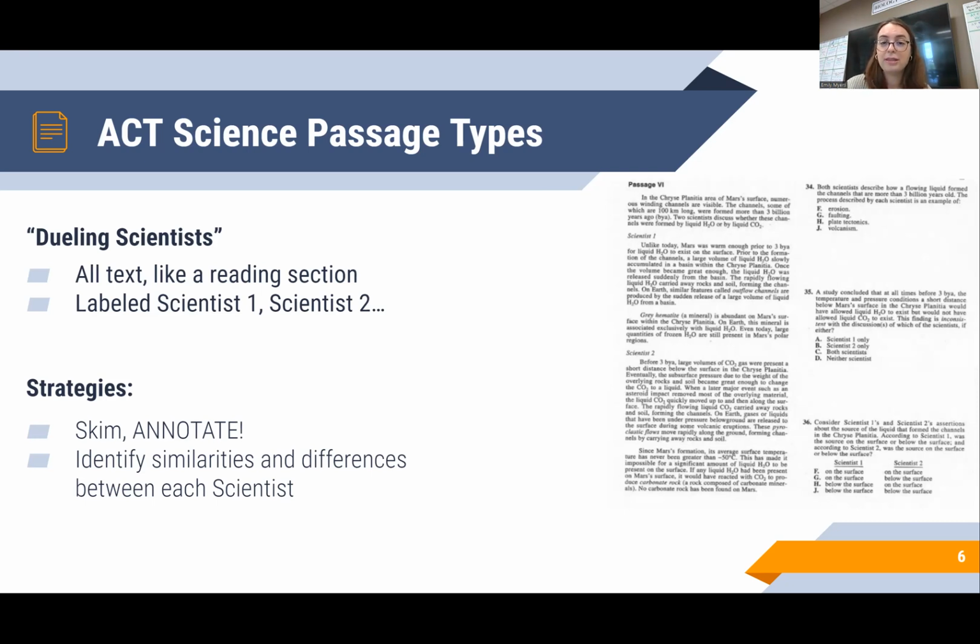You know you're looking at one of these because there are no pictures, and usually it's labeled like Scientist 1, Scientist 2. They call it dueling scientists because it's different scientists saying what they think about a topic in science. And then you kind of have to figure out, okay, what did scientist one say about the topic? What did scientist two say about the topic?